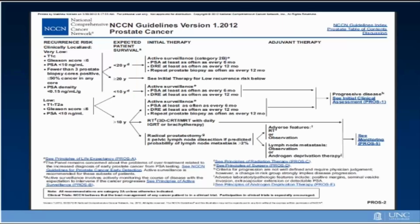And interestingly, for men with a less than 20-year life expectancy, men with that kind of prostate cancer, active surveillance is the only treatment recommended by the NCCN guidelines. For men with a greater than or equal to 20-year life expectancy, the recommendations are more in line with the low risk group outlined below.